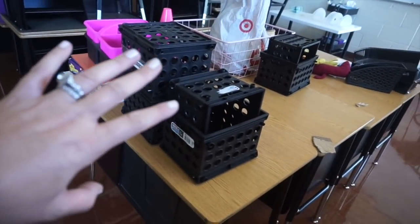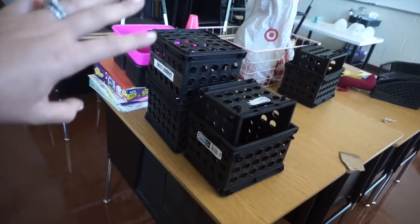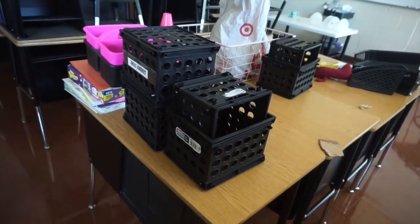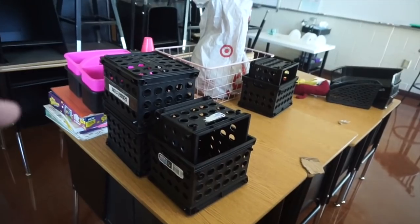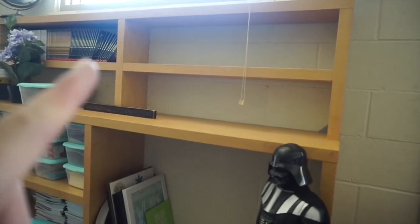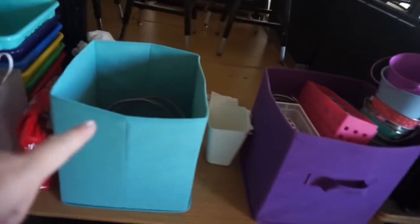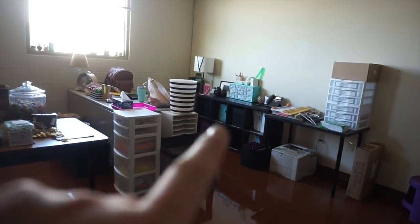Here I still have some black bins. I think I'm gonna save these and use them for STEM activities. So I'll probably store them somewhere unless I need them. And if I do put them out, I think I might put them up here and then label them. I don't know yet. Then I have some buckets and things that I need to put away. These cloth things go in my little behind the desk thing.